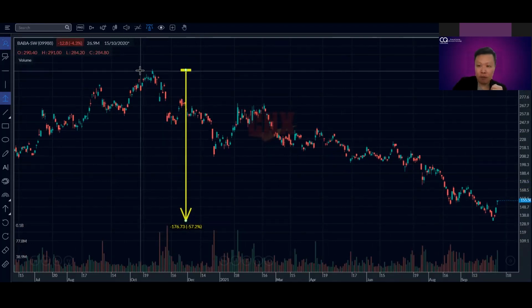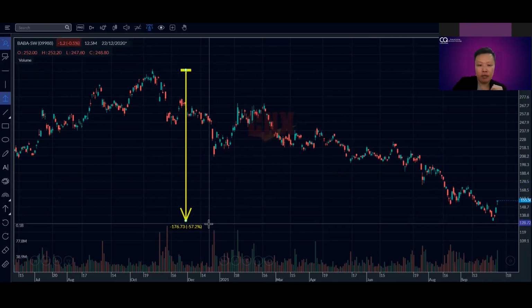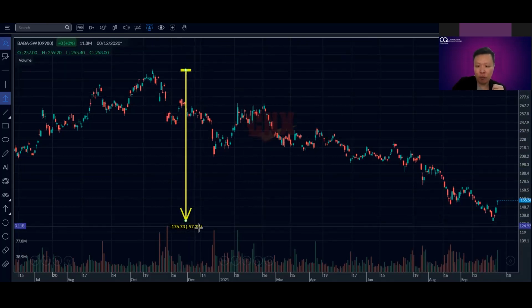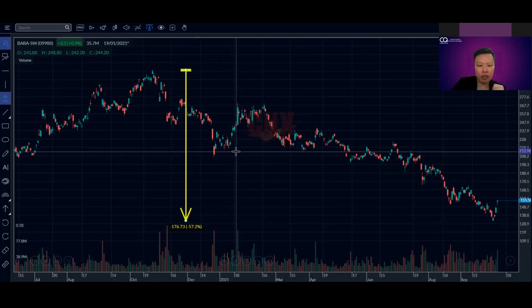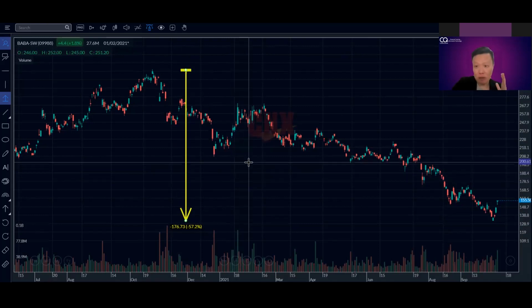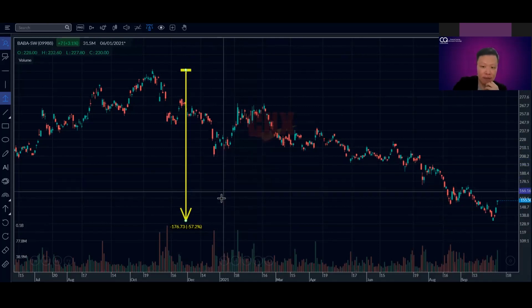From the price at the peak, around 307 Hong Kong dollars, and then the lowest was 132 Hong Kong dollars. That was the low. So 307 compared with 132, the drawdown was around 57%. So is this an opportunity? The answer is yes, definitely.